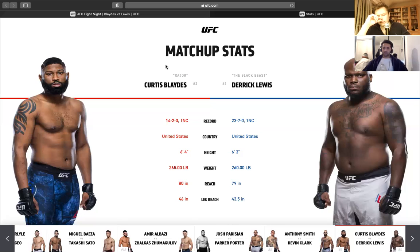Yeah, for sure. Curtis Blaydes does have decent cardio. Yeah, he's got decent cardio. He's 29, right side of 30. Lewis is 35. So I think Lewis, there's definitely a chance he can KO him, but from what I've seen from Blaydes, I think Blaydes is a very, very good fighter. Yeah. I think Blaydes has multiple ways to win.